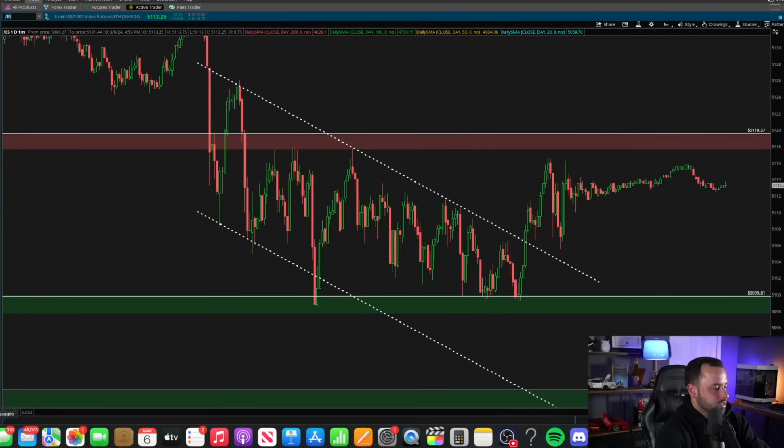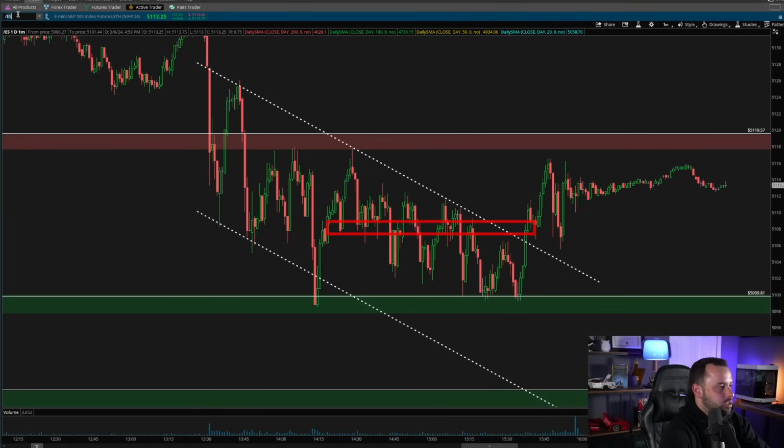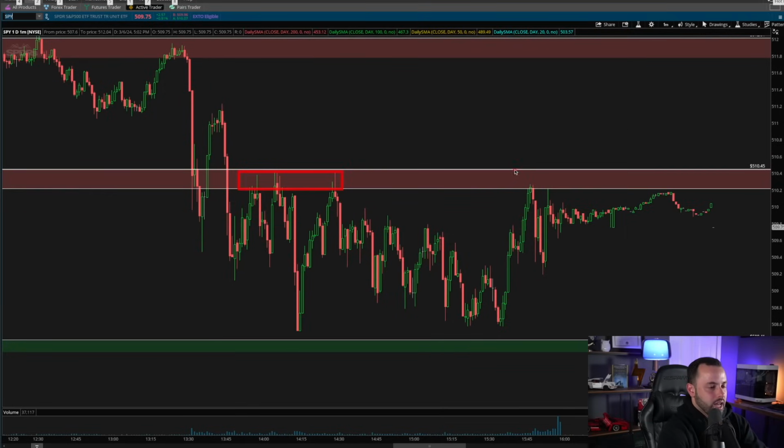And this was my target, as you guys saw in the Discord. I had that target. I am just looking for a move back into 5,150. That is all that I wanted to see, because you have to be realistic with the expectations here. 5,150 was the previous supply, and that's all I was looking for on this trade.